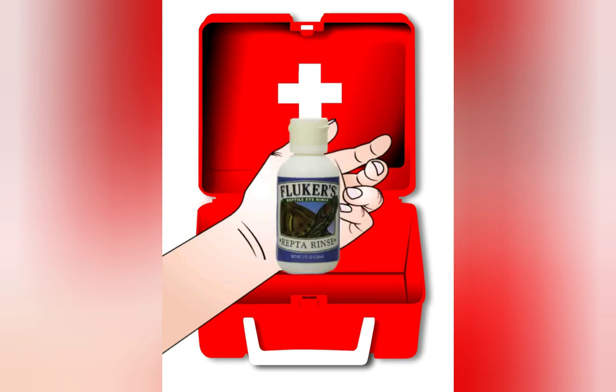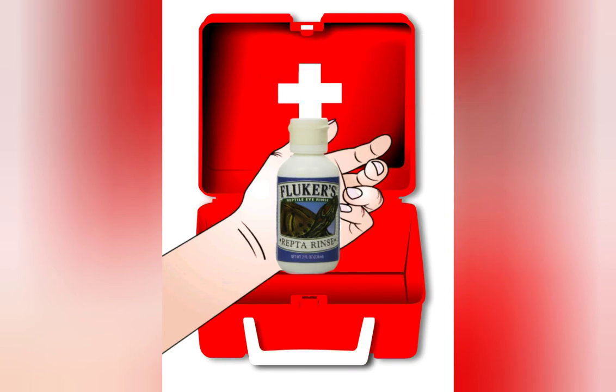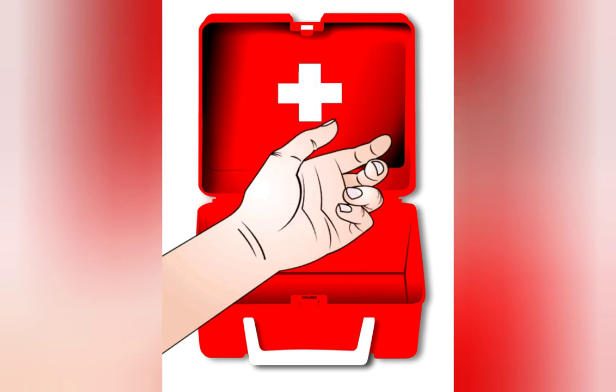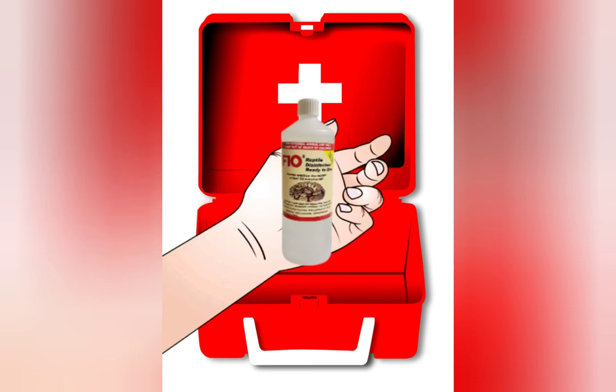It's always great to have a good eye rinse in your first aid kit in case your Beardie gets something in their eye. Of course, you'll want to have Betadine in your first aid kit to clean any wounds that your Beardie may get along the way. F10 is always great to have. It's for cleaning your Beardie's enclosure, the things that you may have inside the enclosure. It really is a great vet-grade disinfectant.